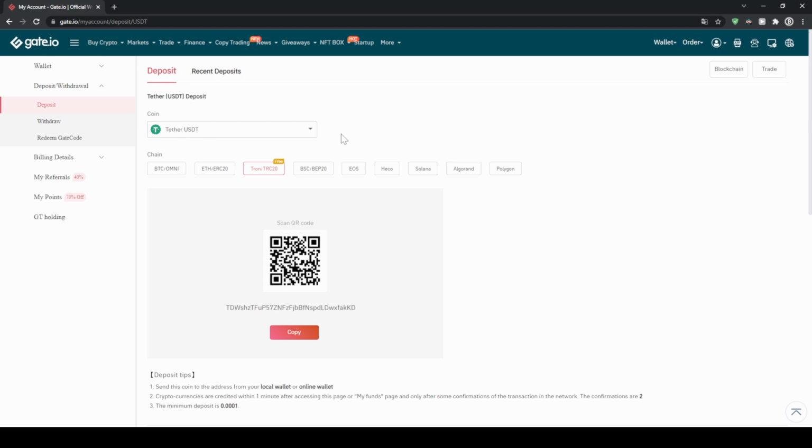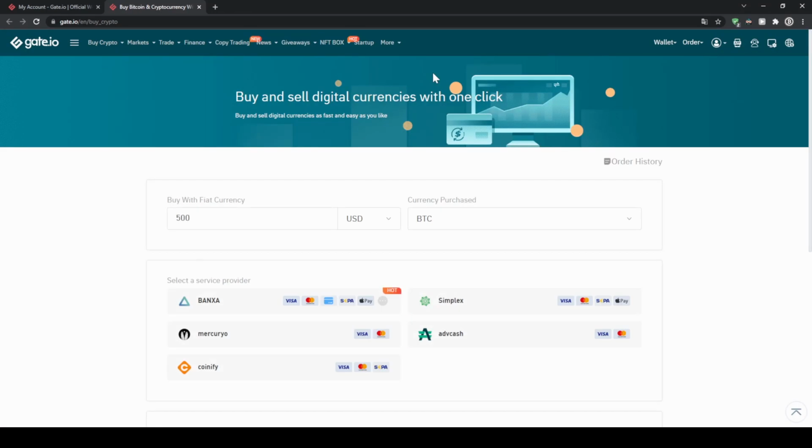Next, let's take a look at how to deposit with fiat. If you don't have any crypto yet that you can deposit, it's no problem. You can just easily buy crypto with your credit card or a bank transfer right on the platform. So let's just go to buy crypto up here and then click on credit card. Now that's the page where you can buy with US dollar, with euro, with any of these fiat currencies right here that you can see. In this case, let's choose US dollar. Here we can type in the amount we want to invest. And here we can choose the currency that we will purchase right on the platform.